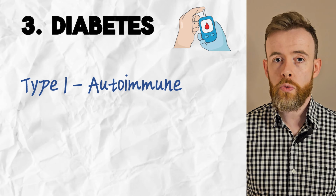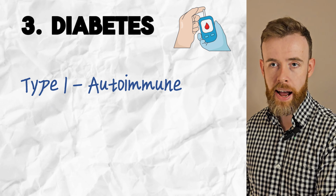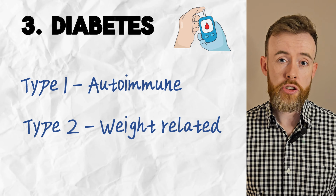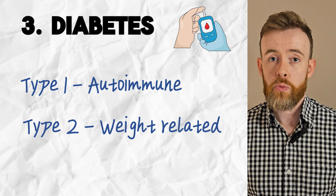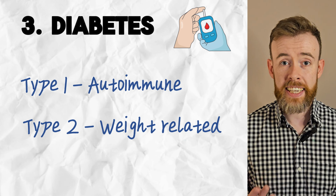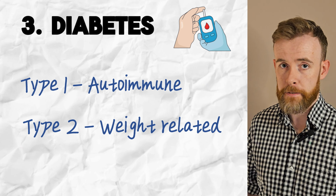So the last 2 tests are related to why people get an underactive thyroid gland. Remember I said that the most common cause is autoimmune, your immune system attacking your thyroid gland. Well, it turns out if you're susceptible to having one autoimmune condition, you're actually susceptible to having another. So type 1 diabetes is when your own immune system attacks your own pancreas. Sound familiar? And type 2 diabetes is often where you put on weight and your pancreas can't work as well because of that weight. And again, weight gain is so common in an underactive thyroid that it can increase your risk of that as well as type 1 diabetes.